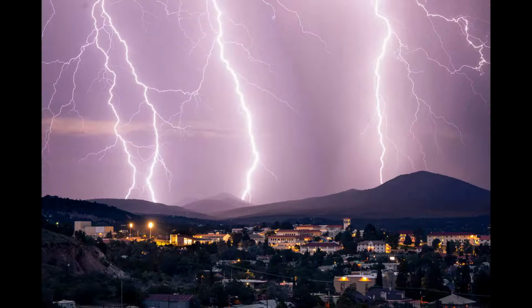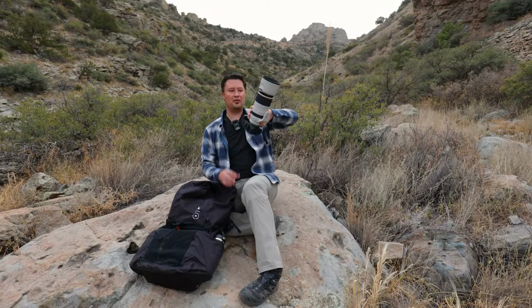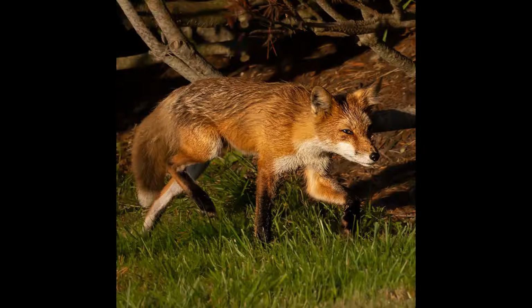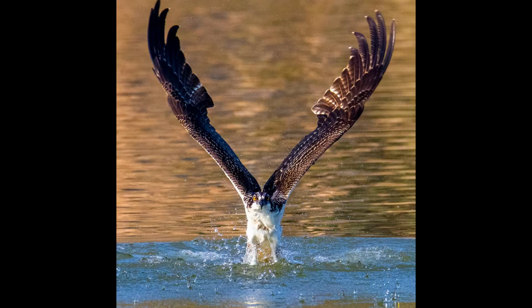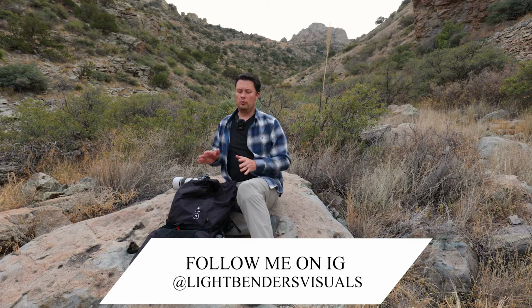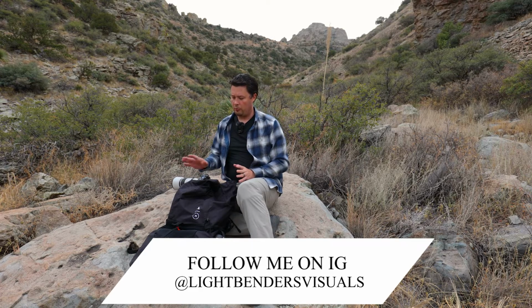And I do those things, but I do them with this kind of stuff, because I also do wildlife. I do a lot of wildlife. And because of all of that, I have too much gear for how this bag was designed.